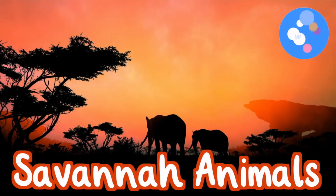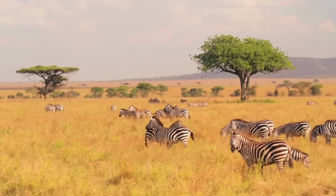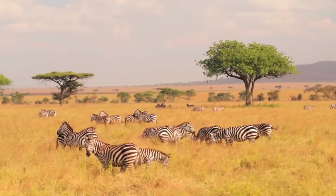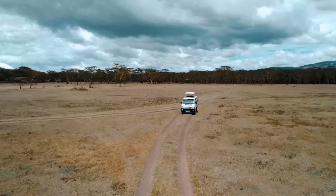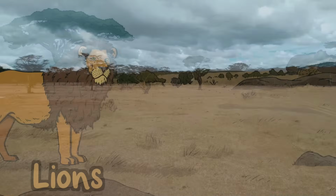Savanna animals. What is a savanna? A savanna is a large flat area of tropical grassland. There are savannas in lots of different countries, but mainly in Africa. These countries are found near to the equator. So let's take a look at some of the animals that you might find in the savanna.